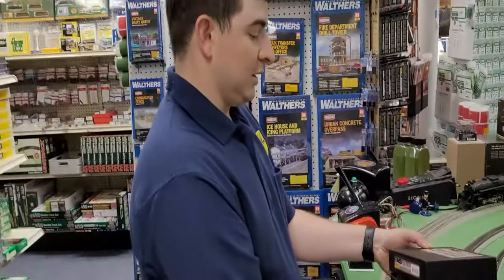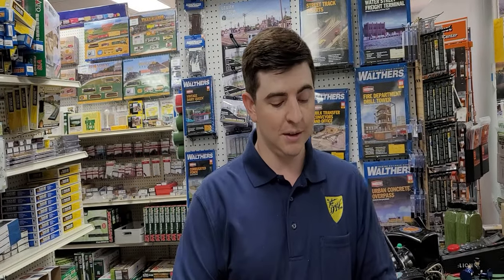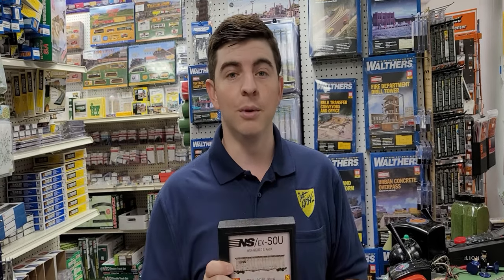Now this Norfolk Southern three-pack retails for $109.95. We're selling it here at Yankee Dabbler. Let me get the right number here. This is going to be $87.96. That might seem like a lot for an N-scale product, but as you can see, this is Microtrains. They make really good products, as well as the weathering right there.